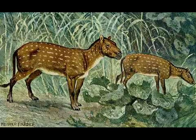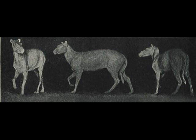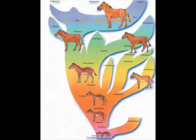Eohippus lived about 50 million years ago and was well adapted to living in the swamp-like forests. It could hide from its enemies behind trees and in the shadows. Its teeth could chew the leaves of bushes and small trees.